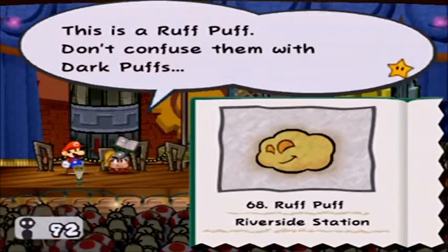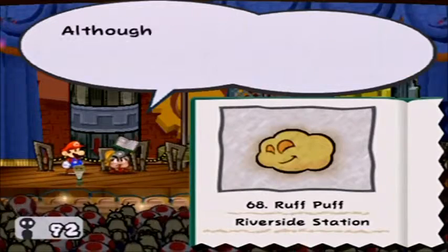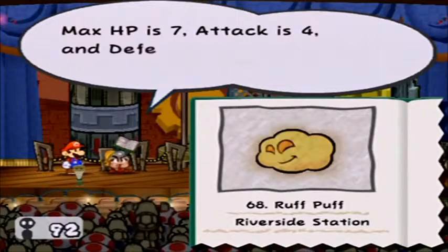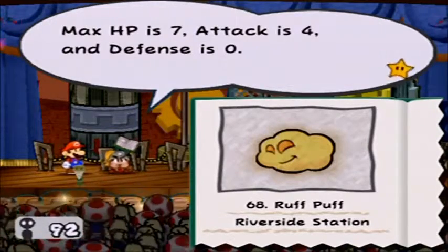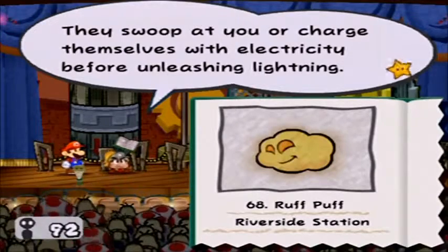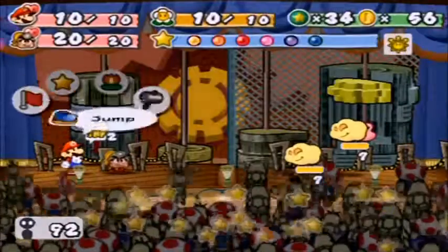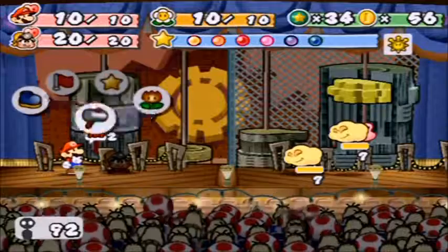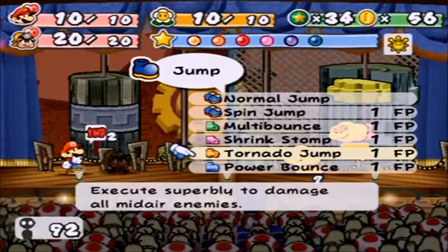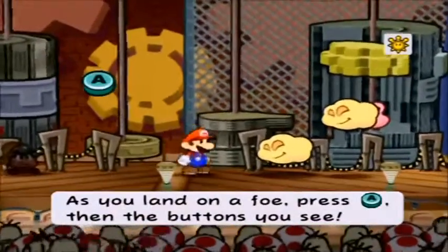Or no, actually, she just closes her eyes and jumps up and down. Never mind. This is a Rough Puff. Don't confuse them with Dark Puffs, although I don't think the world would end if you did. But anyway, max HP is 7, attack 4, defense 0, stats yay. They swoop at you or charge themselves with electricity before unleashing lightning. Oh, and if you touch them while they're charged, you'll get a shock. So we gotta watch out for that, but it shouldn't be too bad. And since everything's flying, I think we'll be able to do Tornado Jump on this guy.